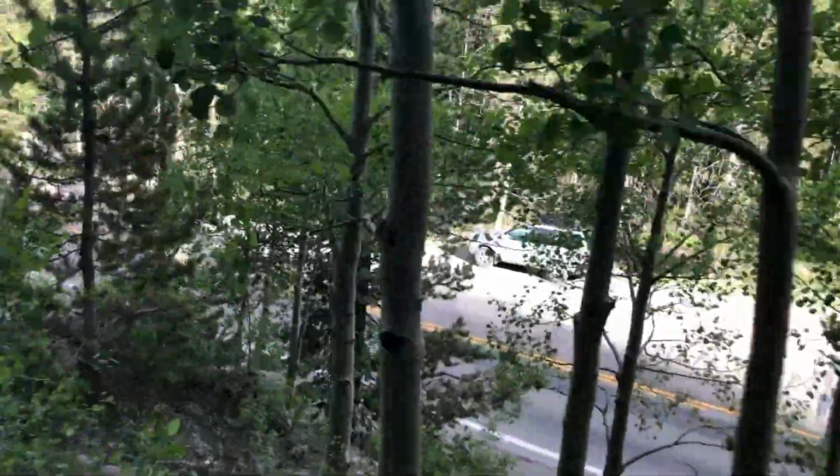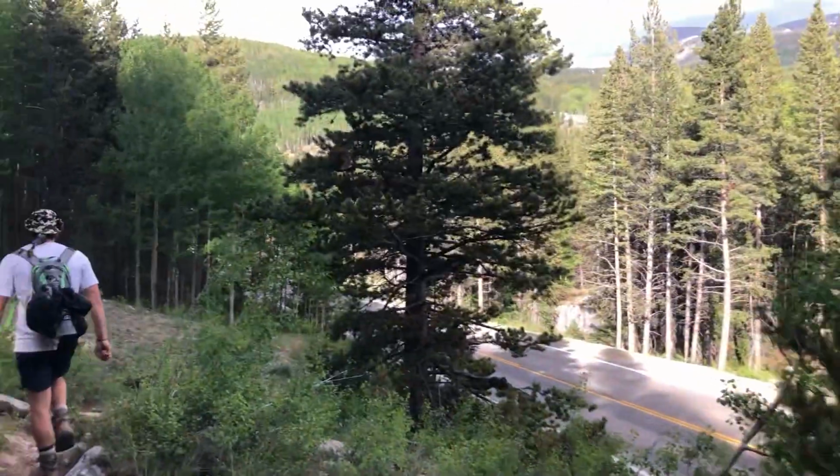There she is. Honda, Honda, Honda. Alrighty, folks, just got back down to the car off the highway 550 here in the San Juan National Forest. That hike was absolutely gorgeous. The views at the top were amazing.